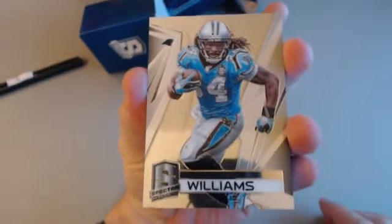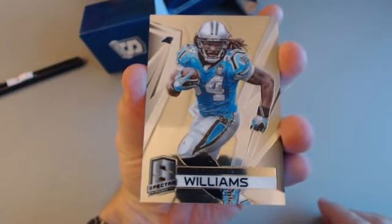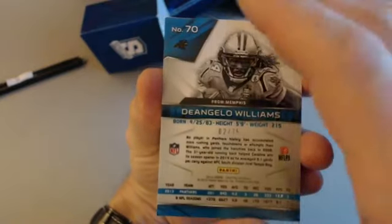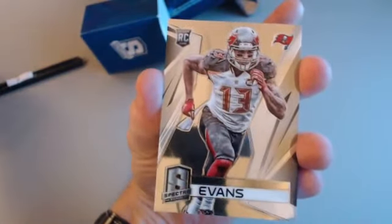All right, guys, we'll start with the D'Angelo Williams. Our veterans are numbered to 75. You just forgot to pay? Forgot. I got a Mike Evans rookie. Your rookies are numbered to 149.